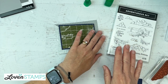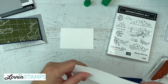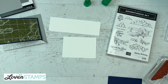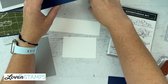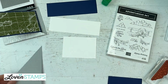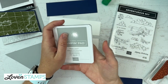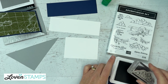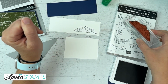All right, so let's pull some of our other pieces. We're gonna need a piece of basic white here, another piece of basic white. We're gonna need some Night of Navy, and we're gonna need some smoky slate. So actually, we probably just use this piece of smoky slate right here, our scrap. So let's go ahead and do some stamping. I've got my smoky slate, and we're going to need some clouds. So I'm gonna go ahead and stamp us some clouds here.